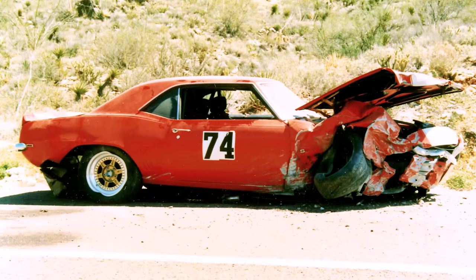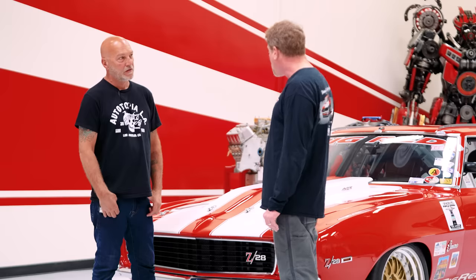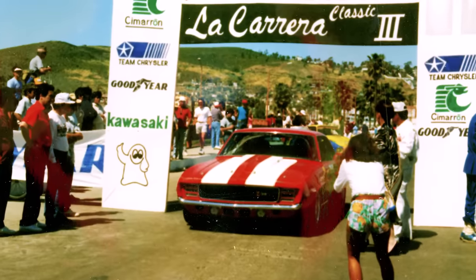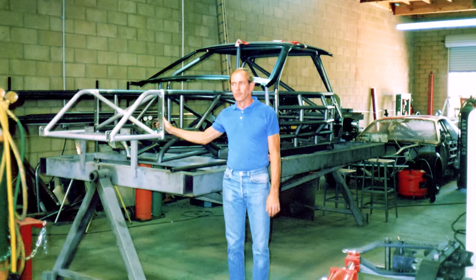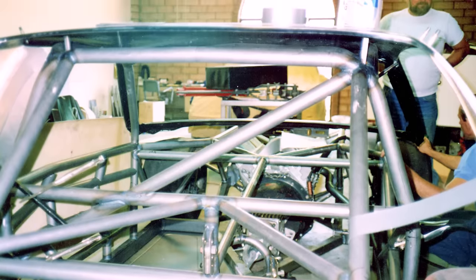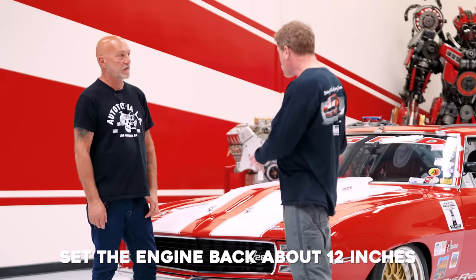And on the look back, we realized that the car, first of all, was going a lot faster than we thought it would go. And that the car had become half race and still half street car. Yeah. And so we wanted to do a car that was really prepared properly and full race. We commissioned Bill Osborne from Inland Chassis to build us a chassis that could fit the metal body of a 69 Camaro. One of the things Bill Osborne did, though, was set the engine back about 12 inches.